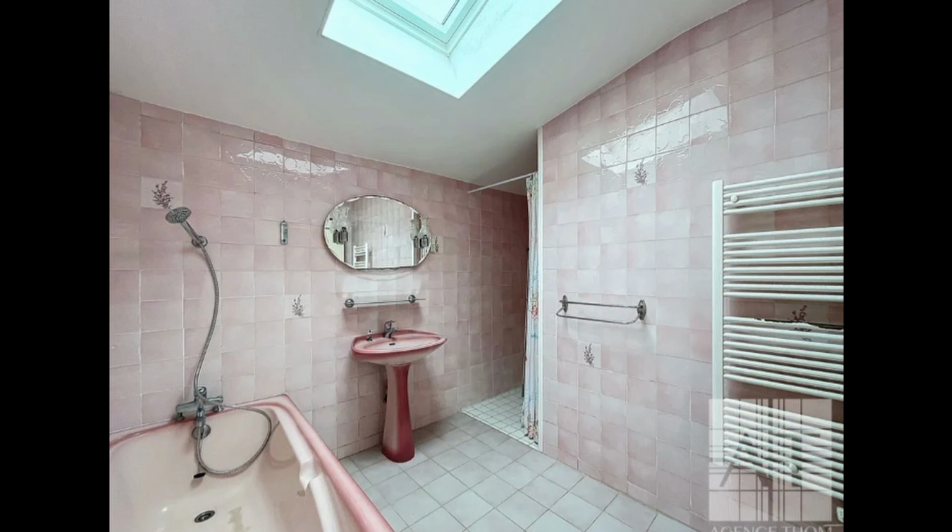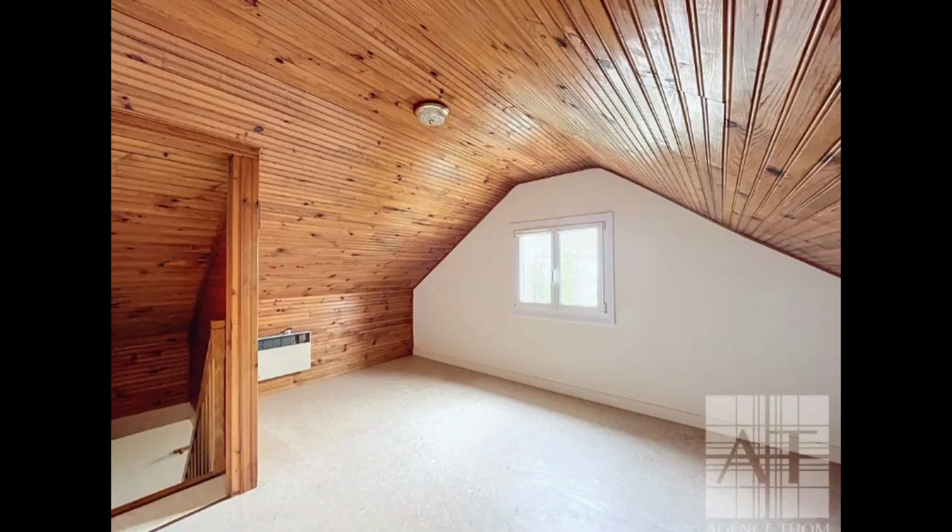The tiling, you see this a lot in French properties. It's not to my taste, but if I'm honest, the price of this property, you can put a new bathroom in there. Then we've got a shot here of, I guess, the upstairs bedroom.